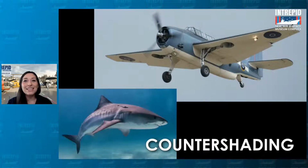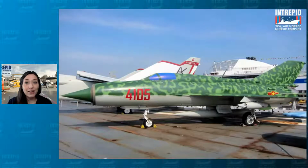All right, now here is another example of camouflage. Take this one in here. This is the MiG-21. So a very, very fast jet plane that we've got up on our flight deck. This one's actually a Vietnamese plane. You can see the roundel in the back, the red and yellow roundel in the back there is the symbol for Vietnam. And this plane would have been flown, of course, during the Vietnam War.